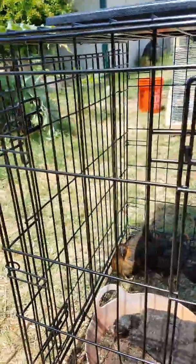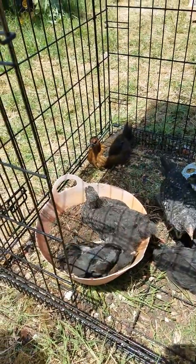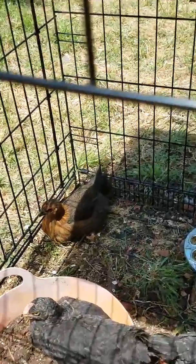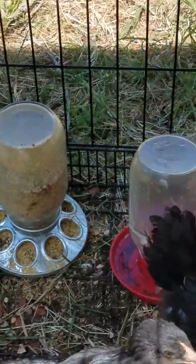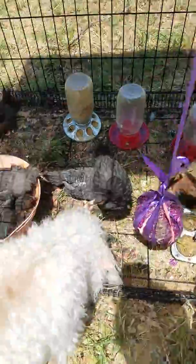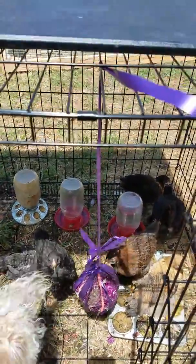Okay. So we've got a couple little birds in this bucket of dirt, taking a little dust bath and siesta. We've got another one over there in the corner, sitting in the sun. See, he's looking for their food. Graw, leave it. Graw, go on.